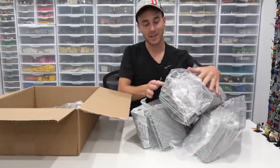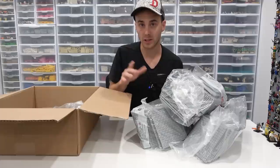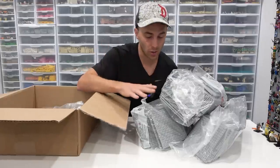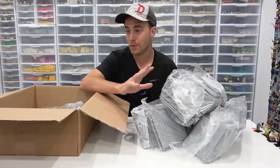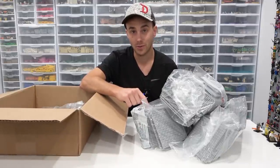Now, why do I need these? Well, these are going to go toward creating the Mills plates that we need for the amusement park. Now, I know this isn't the cheapest option. These cost $3.40 each. Whew.